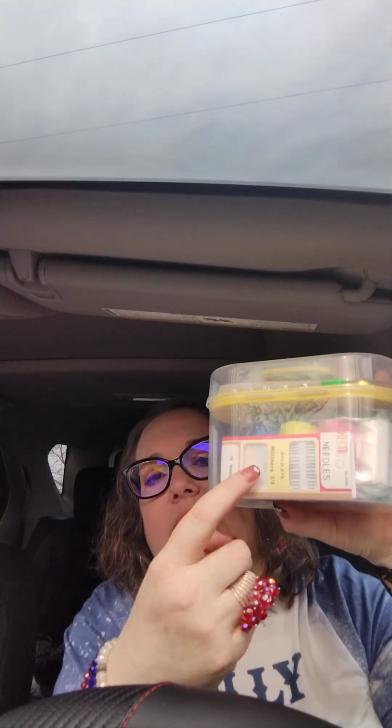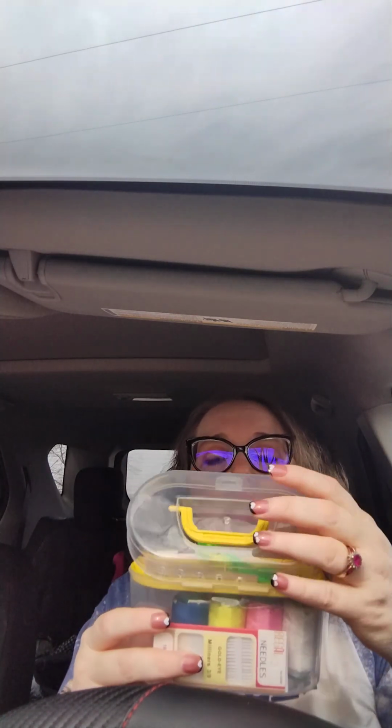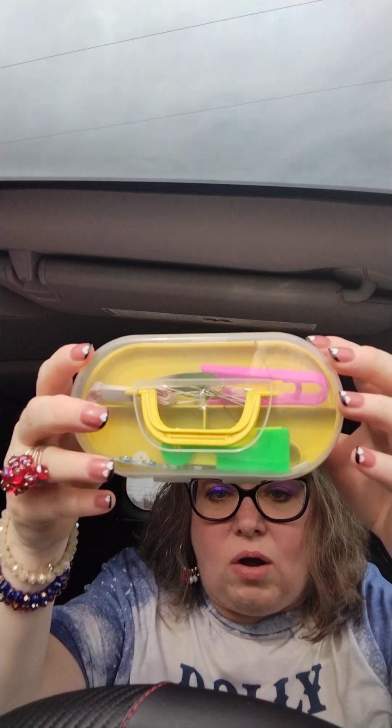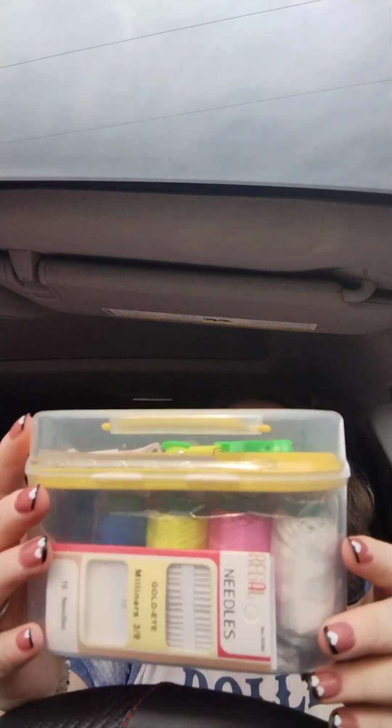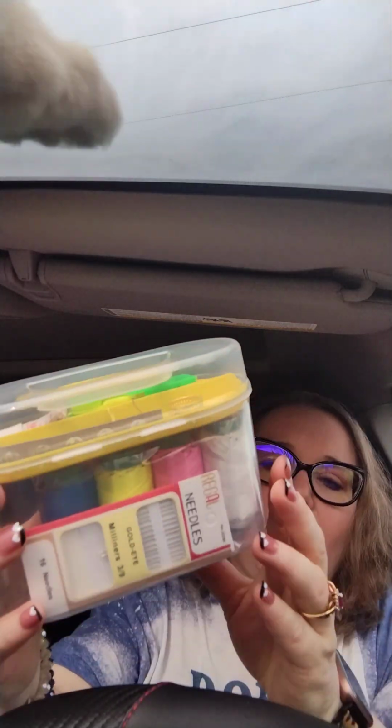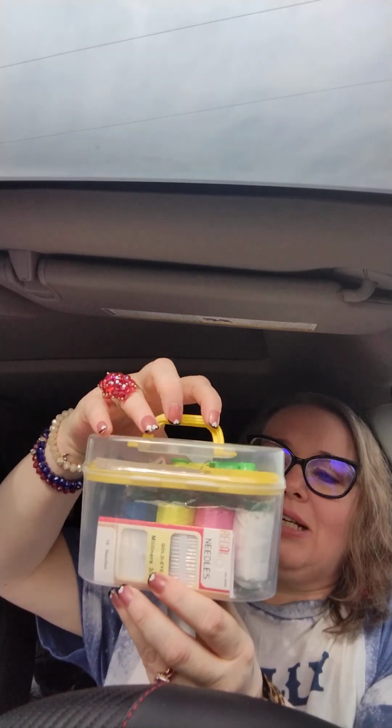Got needles in it. All of your little accessories. I'm going to actually close it and show you those so it doesn't fall out in the car. But it's got all the little things you would need there. It has the threader, tape measure, safety pins, just a cute little sewing thimble, just a cute little sewing kit for the home. And it's in this nice little handled container.